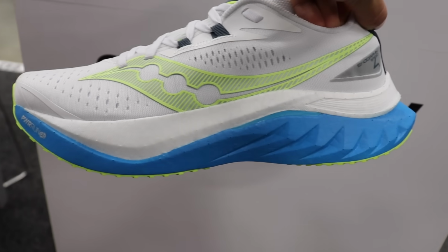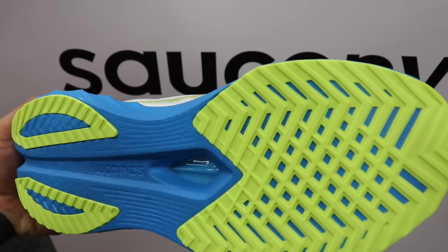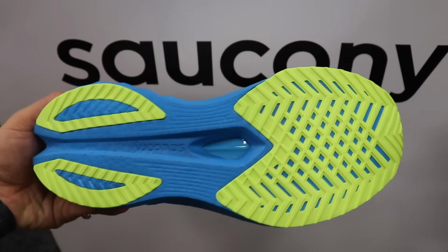They also added that window into the plate on the bottom of the shoe, which is a trend that I'm seeing across a lot of these brands. It seems like brands really want you to know that there's a plate in there, so they're now giving us a window into that. Shout out to Adidas for really making that a thing with their Energy Rod window. So this is going to carry on the same spirit of the Endorphin Speed 3.